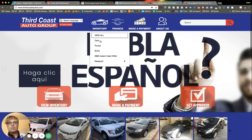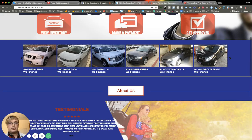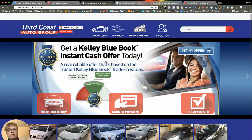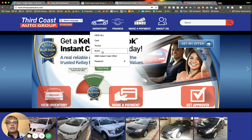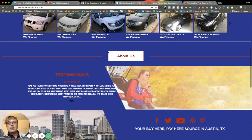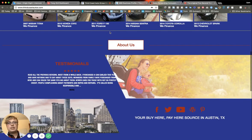And so, okay, inventory, it's showing some nice pictures of inventory. Maybe that's valuable. As a user, do I want to scroll through every single piece of inventory you have, or do I want to navigate? I probably want to navigate and find what I want. So I'm not sure how useful this content is.